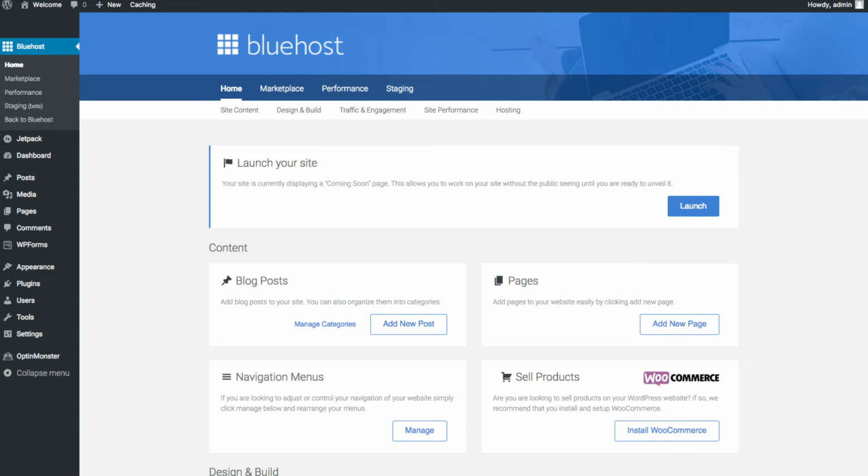Once you do that, you will see this page. You will see blog posts where you can add new blog posts. You will see where you can add new pages to your blog. If you want to change your navigation menus, you can do so easily. And if you're going to sell products on your site, you can install WooCommerce to do so.